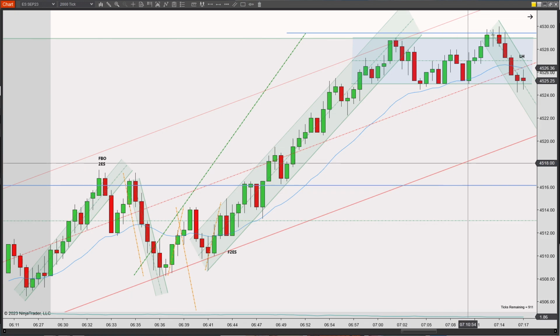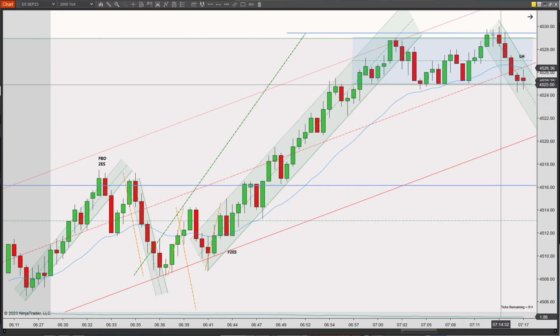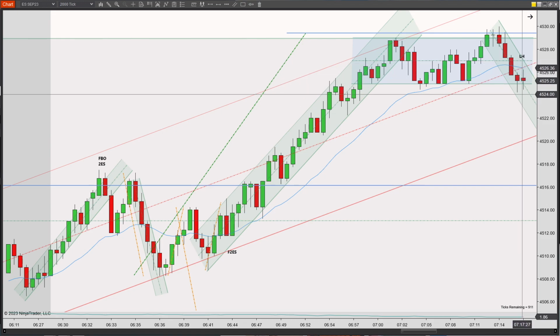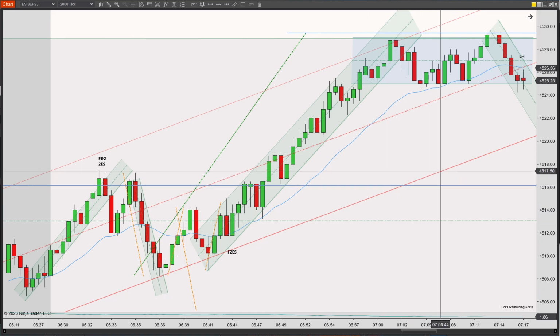So I decided, well, I can't really tell because I'm also at the low of this range. I'd be selling into the lows if I believed this lower high. So I had to just let it go because again, I'm not sure. So I just had to let it go.